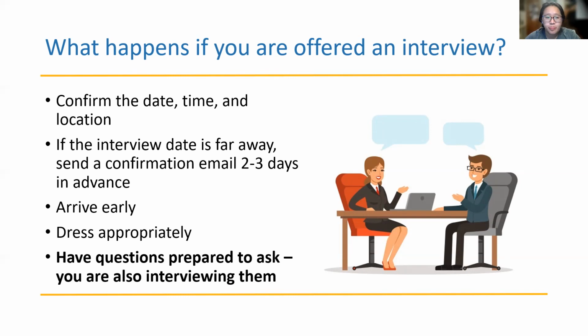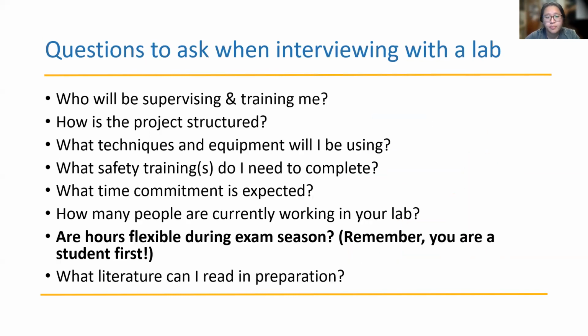And also, have some questions prepared to ask. As much as you're interested in their research and whether or not your intellectual interests align with them, you also want to make sure that it's going to be an appropriate environment for you to conduct your research. So here are some potential questions that you might ask when you're interviewing with a lab.